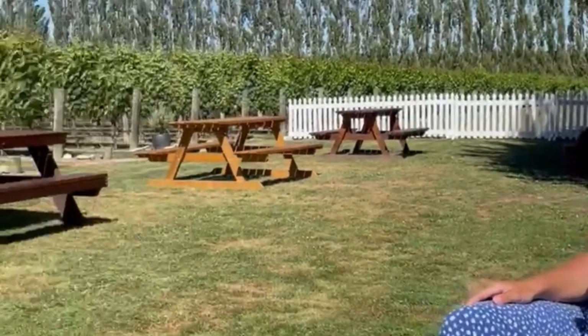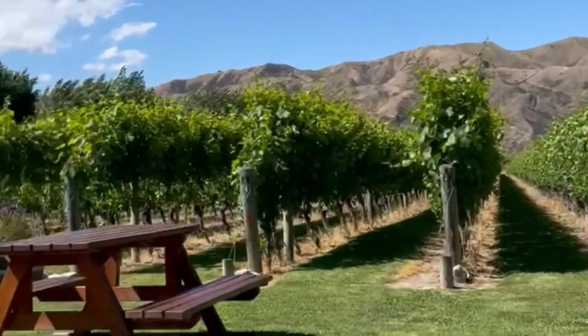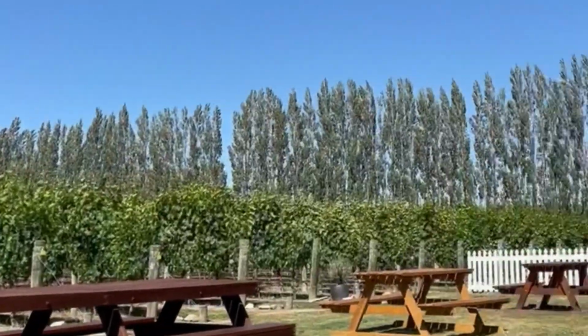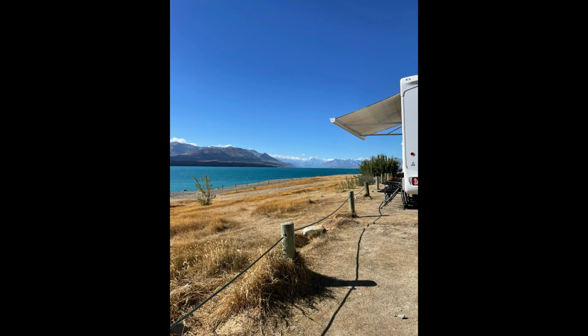A bit nervous. There she is with a bottle of wine. It's stopped now, so we're just catching up on my book. Bear with me a second. So that trip, a little bit windy, past Tekapo, that was a very windy trip, wasn't it? I had to do it very slowly.